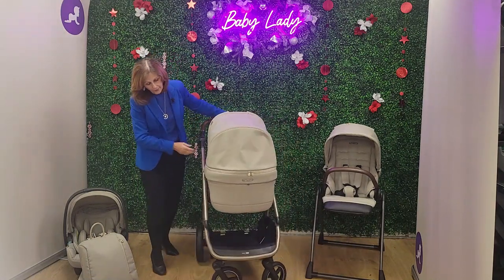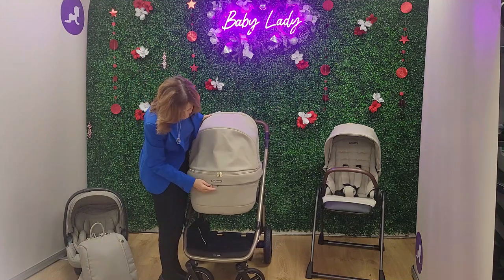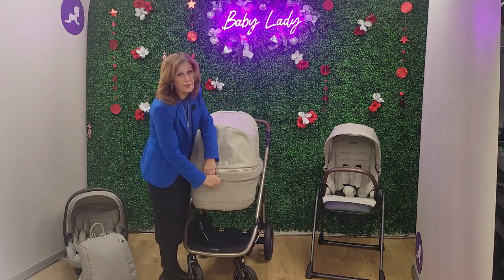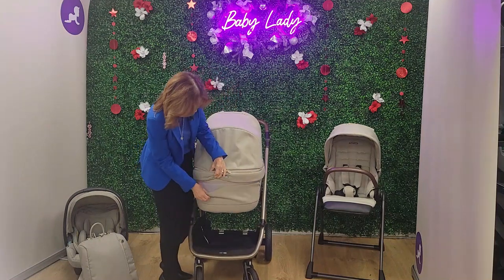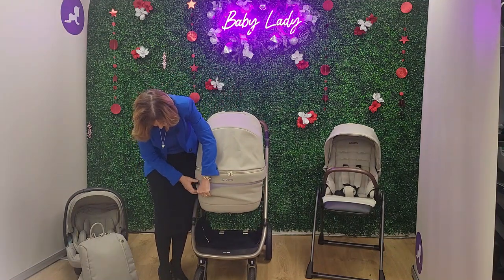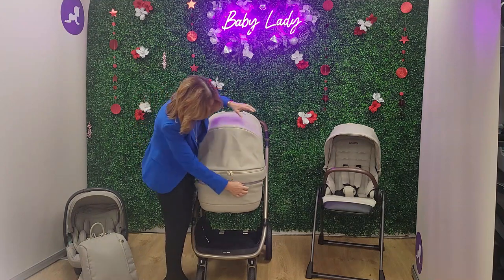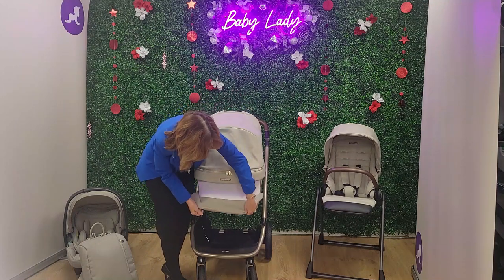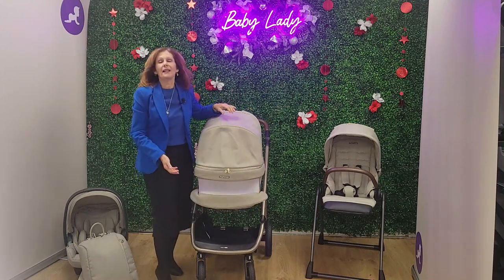At the back of our carry cot, we do have this extra ventilation panel. So here you've got a zip. Particularly we're seeing people now whose babies are due in the summer months. You can unzip this and literally pop this cover down so that you've got full ventilation, particularly for overnight sleeping.